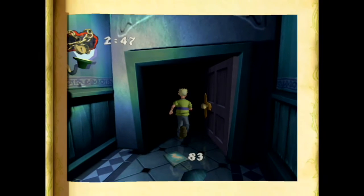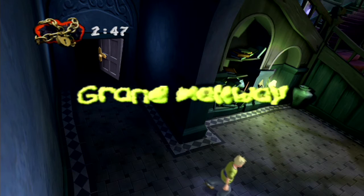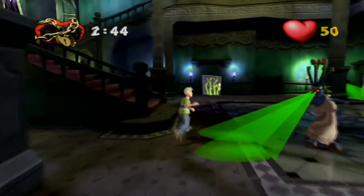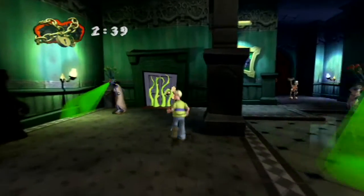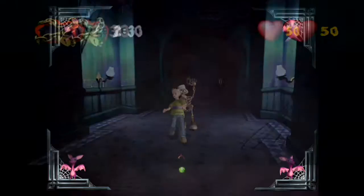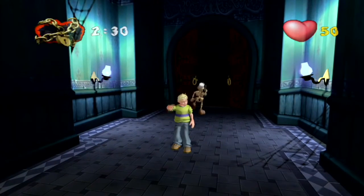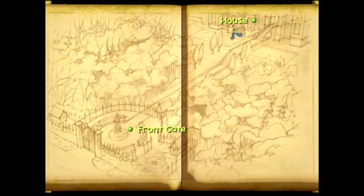We have 2 minutes, 47 seconds, 1 person left, and here's the awesome thing. If you can make it to the front door before time runs out, you have won. But what you want to do first is avoid all these Medusas. Well, you got to do that if you want to get the rare tome. But we made it. You know what that means? That means the time limit is gone. We need to just rescue 1 more person as we head out to the front gate.